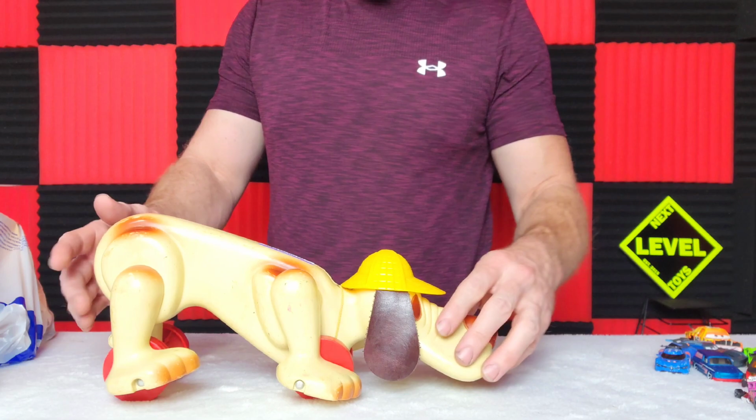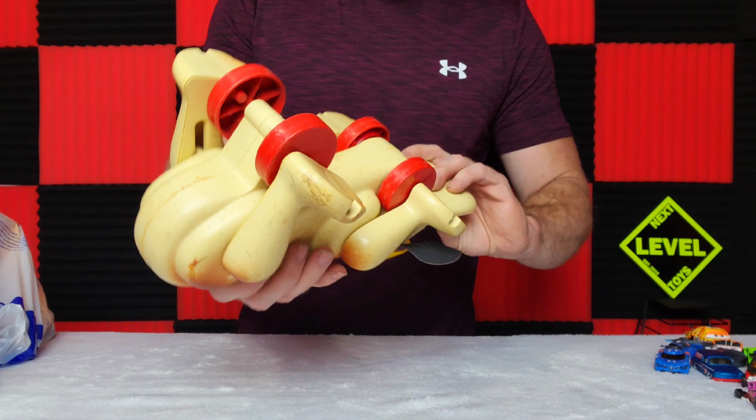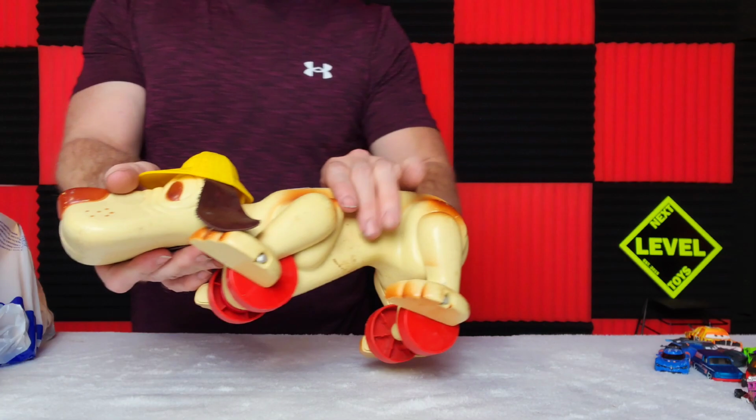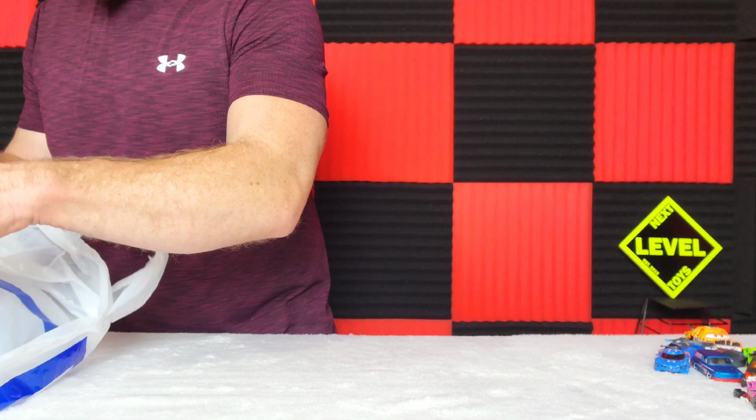But you do it like this. It's missing, I think it had a tail, kind of like out of this material. There was a string, I believe. Yeah, there's actually a string right here. It's actually still on it. It's just wrapped up in the wheels. We noticed that when I got it home. Definite 70s toy. We picked that up mainly for my son and me for playtime.